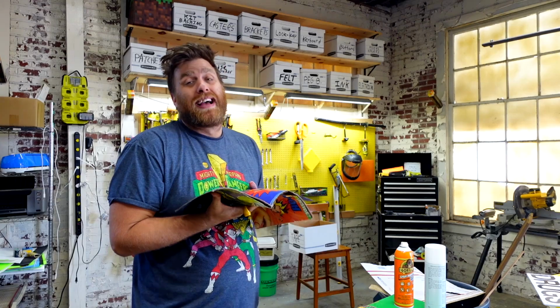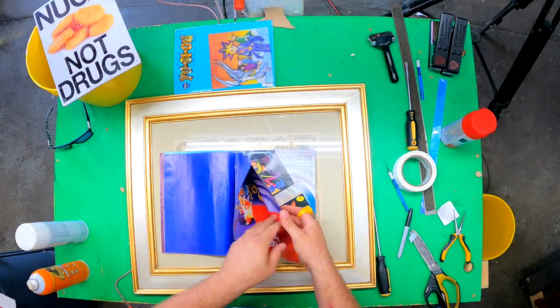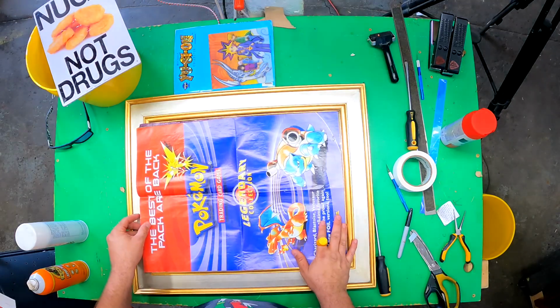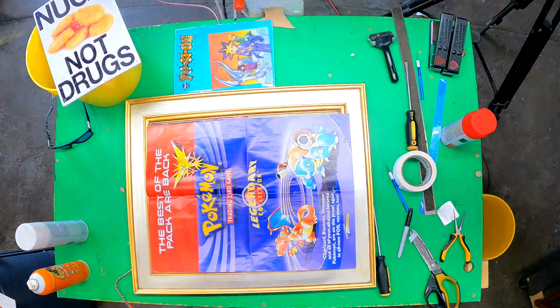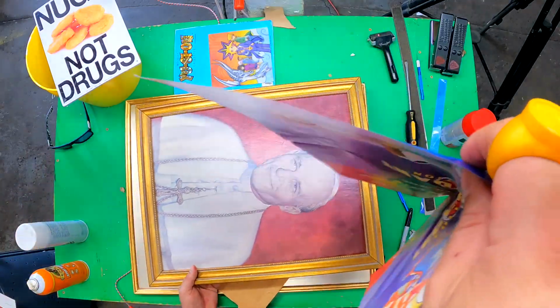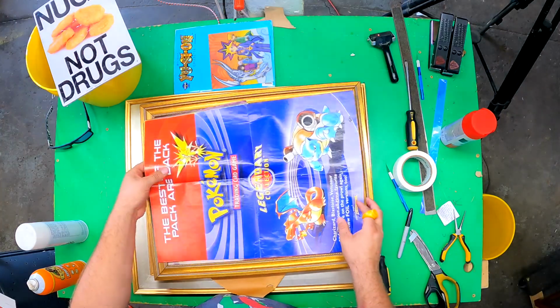oh, this magazine has a poster in it, and I think it's gonna fit this frame perfectly. Watch. Are you ready for this? Okay, it is not perfect, but it's really close. And I think close enough. Let me check one more frame. This one doesn't have glass, so I'm not loving it. I think it's smaller. It's about the same, really.